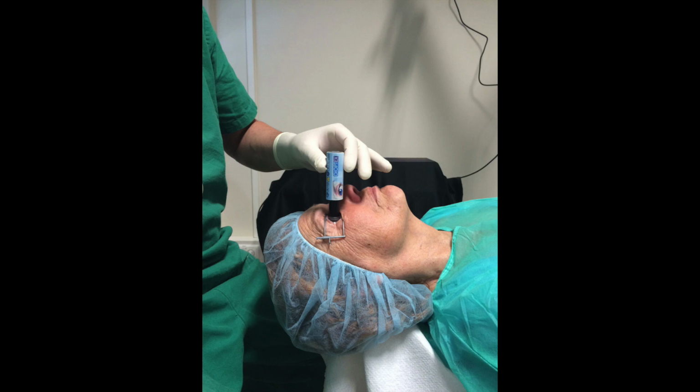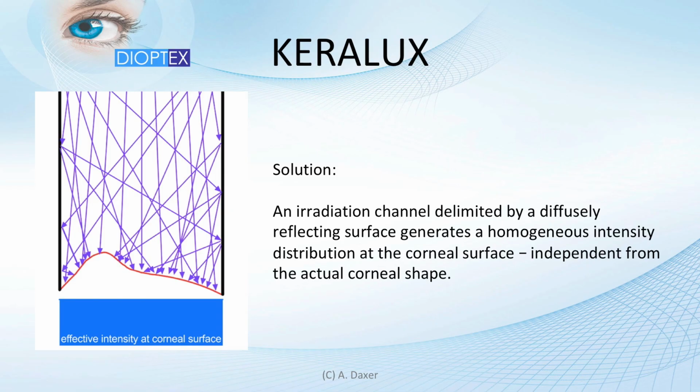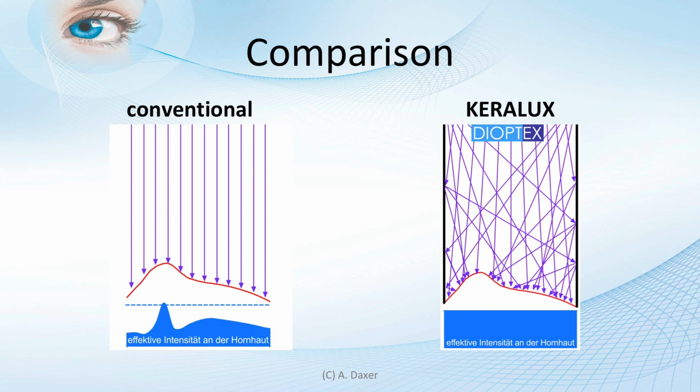KERALUX is a very small device based on the latest microelectronic and microcomputer technology. In order to avoid an adverse treatment outcome resulting from the curvature and the steep irregular shape of the cornea, the KERALUX irradiation channel has an inner lining which diffusely reflects the UVA light along the path between the light source and the cornea. This ensures that the UV light strikes the cornea from virtually all directions, and so the shape of the cornea does not influence the treatment outcome. The amount of irradiation energy transferred to the cornea by KERALUX is always precisely the same at every single point of the cornea, namely 54 millijoules per square millimeter, regardless of the patient's eye or head movement, and regardless of the curvature variations of each individual cornea.